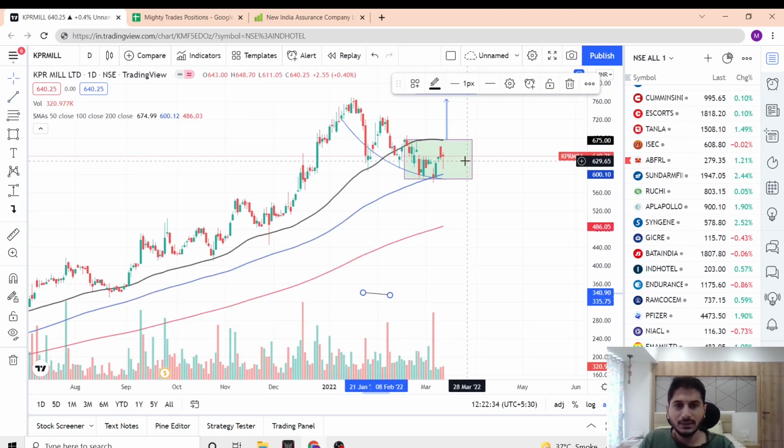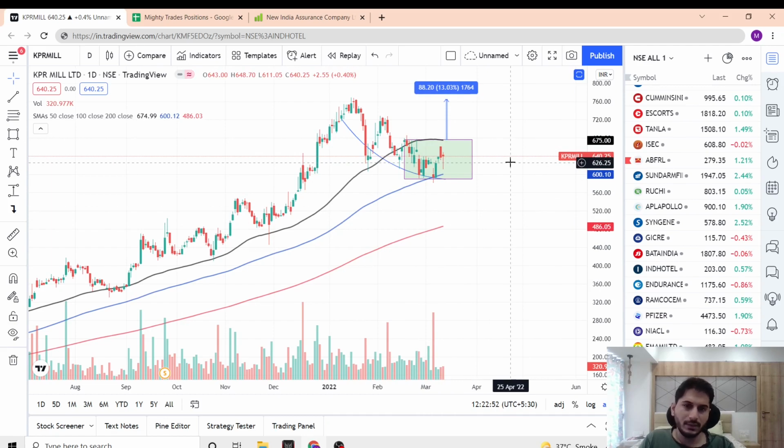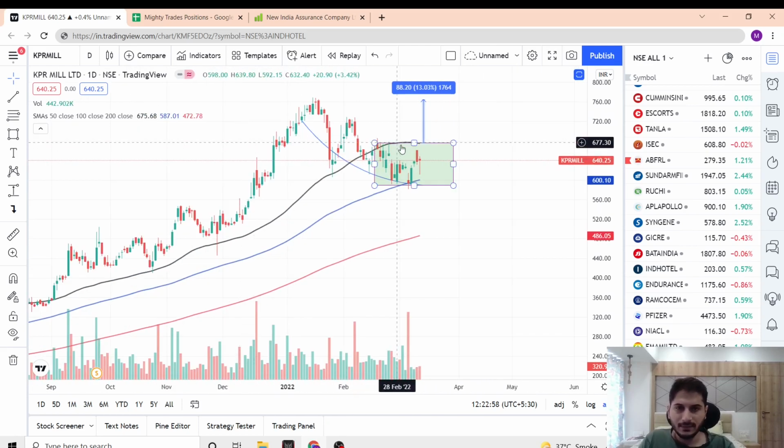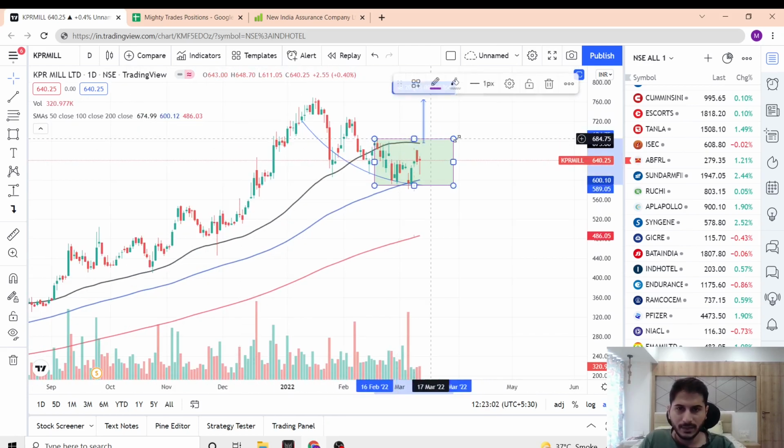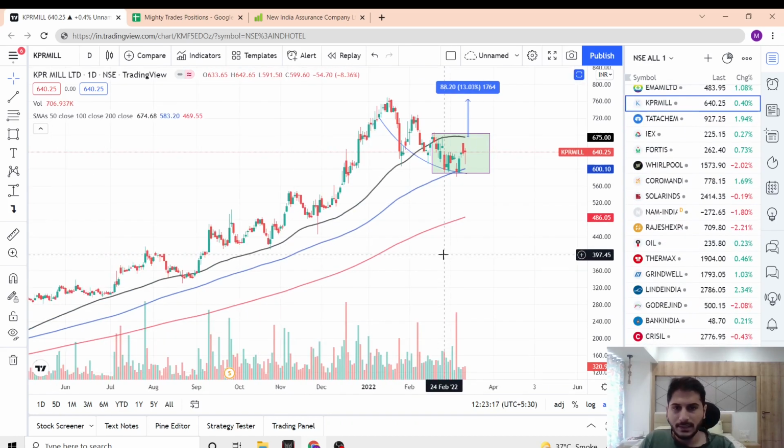However, that seems to have changed this time. This time the price has gone below the 50-day moving average due to this war-like situation. It's taking support at the 100-day moving average. I believe the stock might consolidate in this zone for some time and touch the 200-day moving average over the next 1 or 2 months, and then we might see a further rally. So until and unless it gives a breakout above this previous swing high, above this box, there will be no bullishness, and it could potentially just consolidate here and hit the 200-day moving average and then go up. So that's the view on KPR Mills.